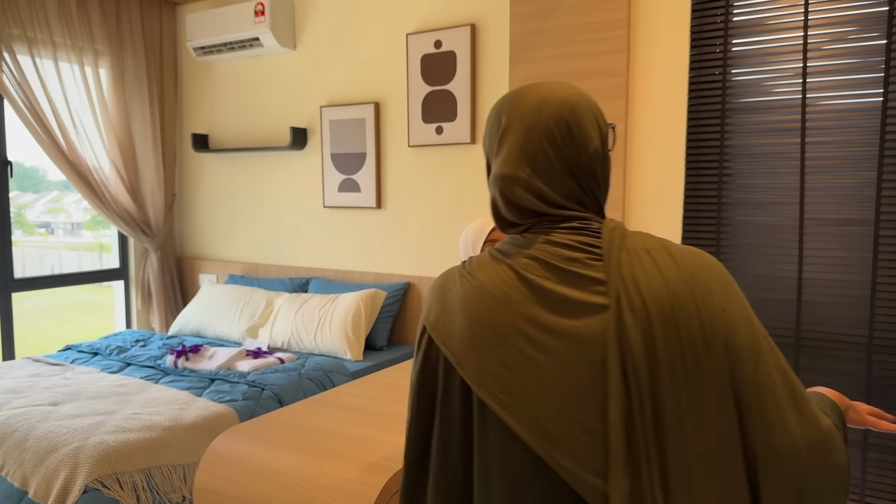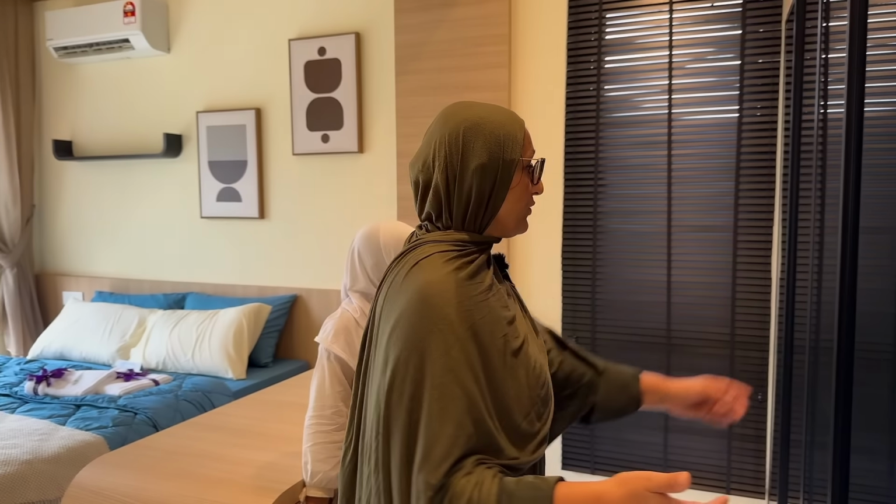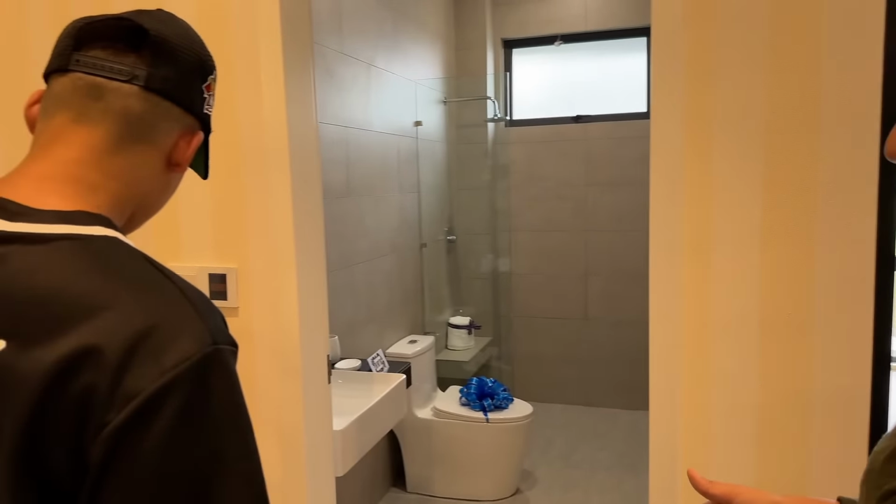This isn't actually our house, darling. It will be like this, but it's going to involve a lot of work. What's that? Yeah, trust Hussein to find something pink and glittery, son.